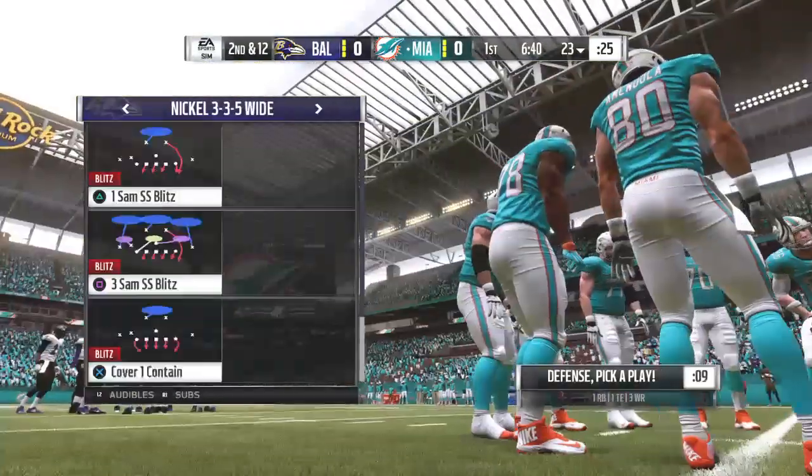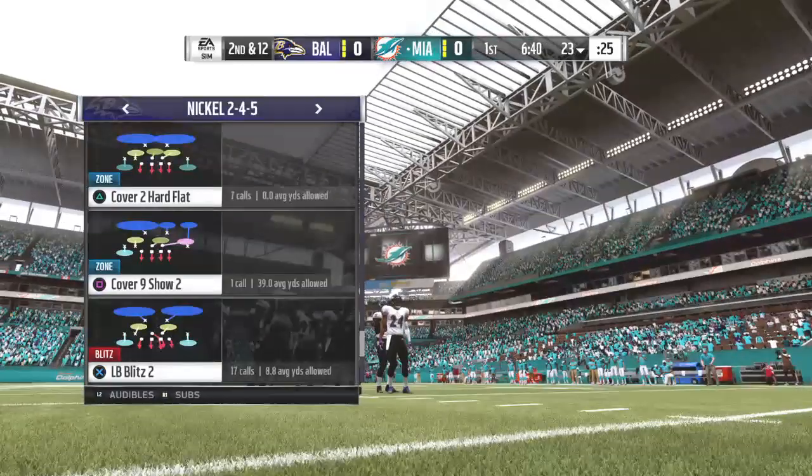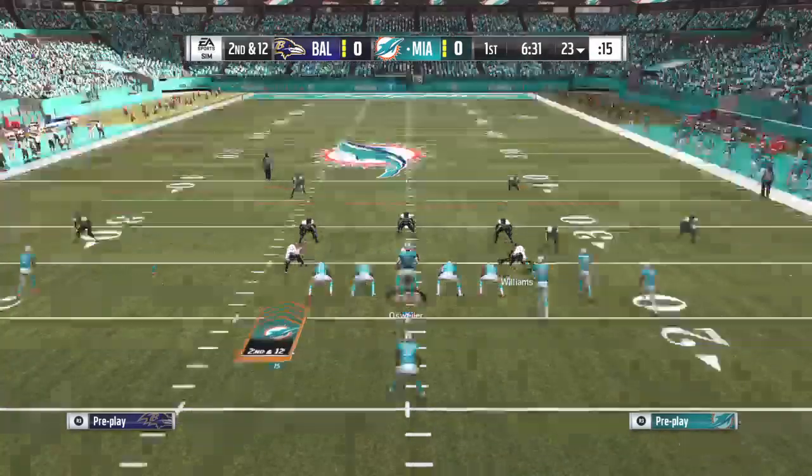Tackled for a loss. Yeah, forget the pregame introductions. Introduced himself with authority on that play. First play of the drive goes the wrong way. Here's 2nd and 12. Back 99 Philly, here we go.